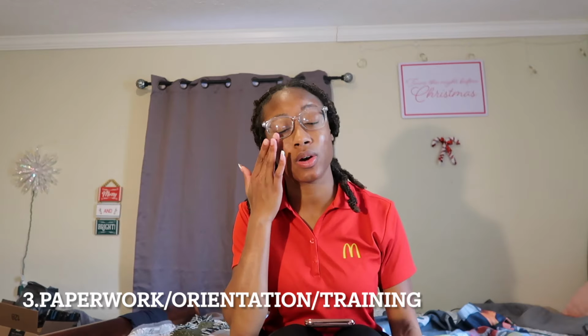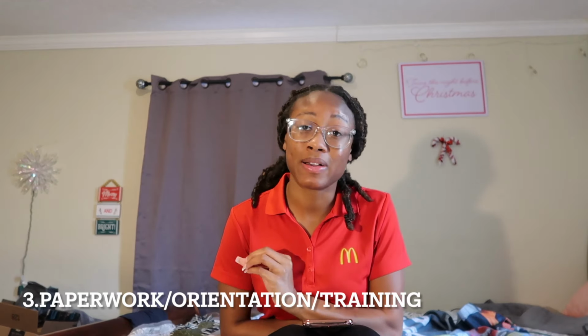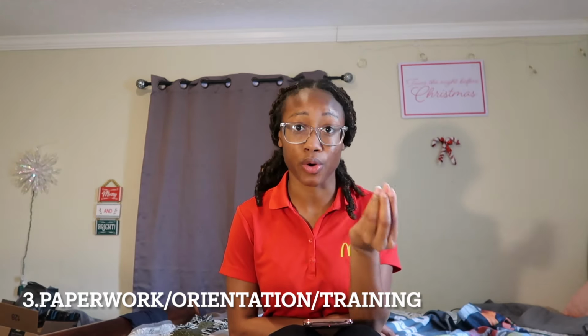You will also receive your pay card. As I said, we get paid on instant. There are other places where you can get paid directly to your bank account, but here you have to get paid through the instant pay card. But the good thing about instant is you can transfer your money from instant to your bank account. You just have to link your bank account to your card.